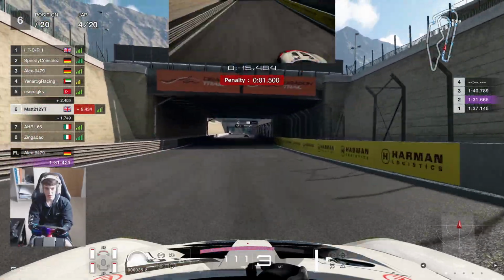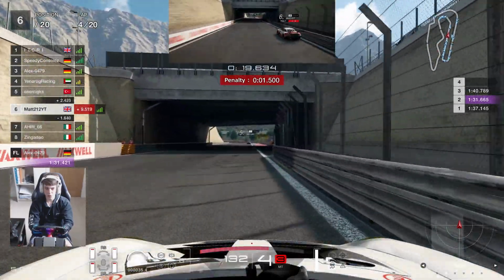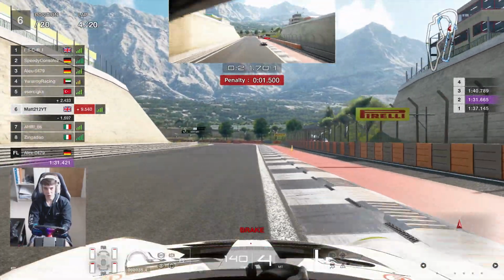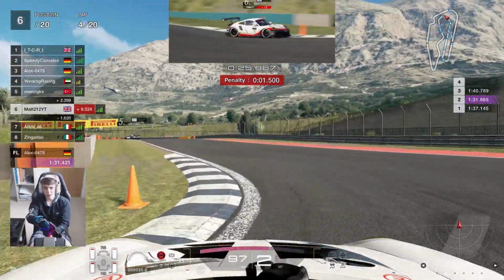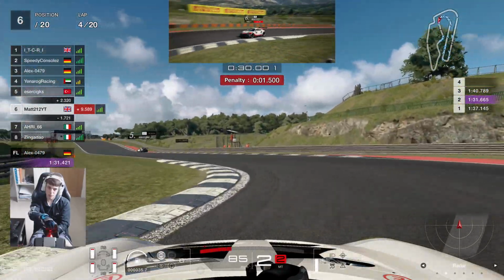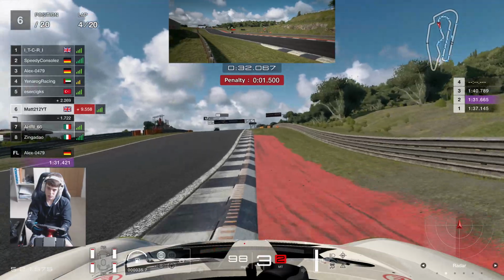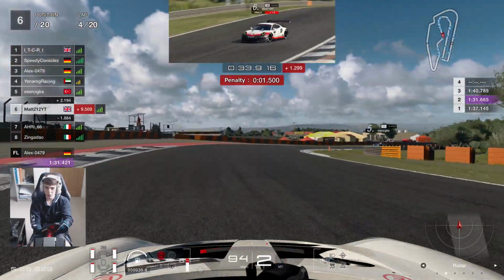The steering rack out of line. There we go. So all sorted now. Yeah, now we've got to try and close back up 9.5 seconds to the leaders. But again, it's important that we don't get too ambitious. Just keep it smooth, keep it tidy. We're definitely the quickest car on the track.